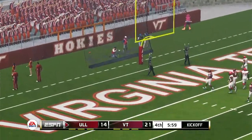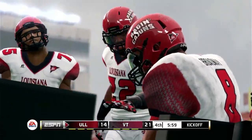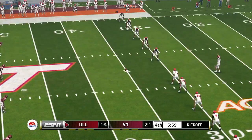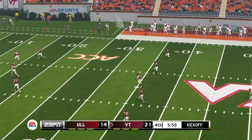And he hits the PAT. So a 13-play, 65-yard drive, and they come away with a touchdown. So the score now, 21-14. And it looks like they're ready for the kickoff.